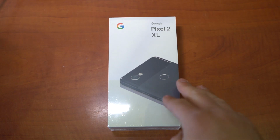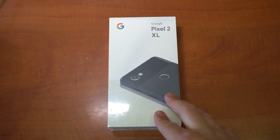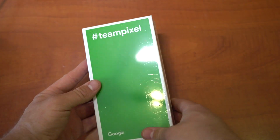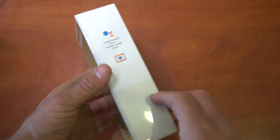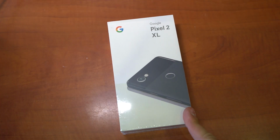So this is a Pixel 2 XL that I ordered off of AliExpress. Now the seller claims that this is brand new, sealed, never before opened, and judging by how it looks right now, I would say he's right. The reason I find it hard to believe that this is brand new resealed is because this is 3 years old already. And what would a brand new Pixel 2 XL be doing in China anyway?